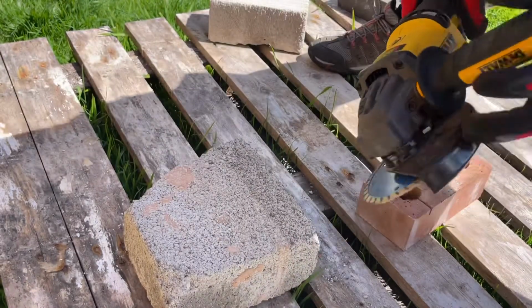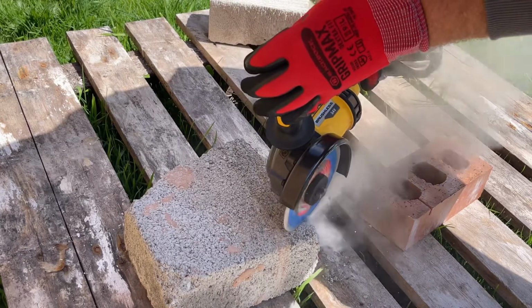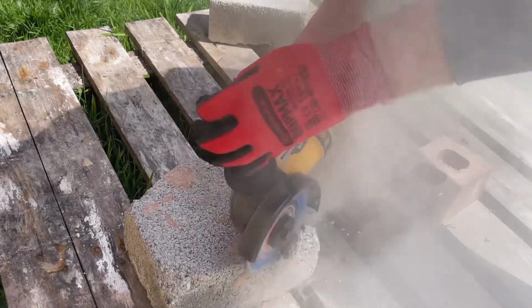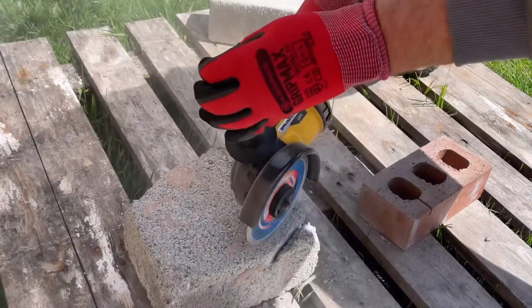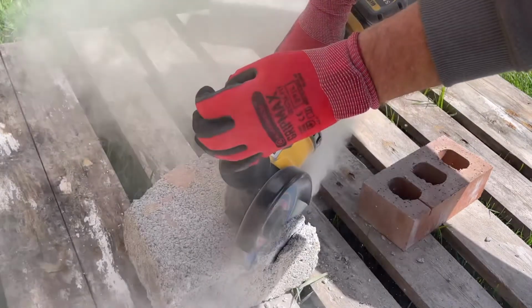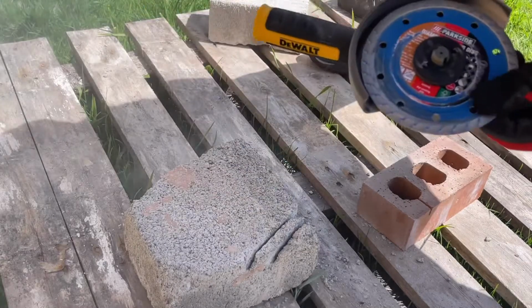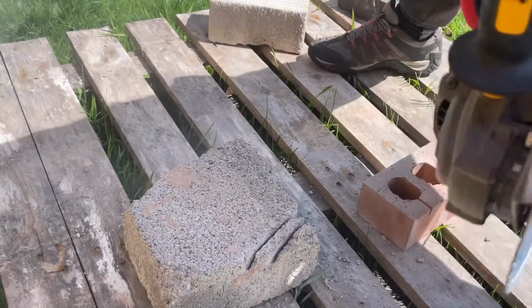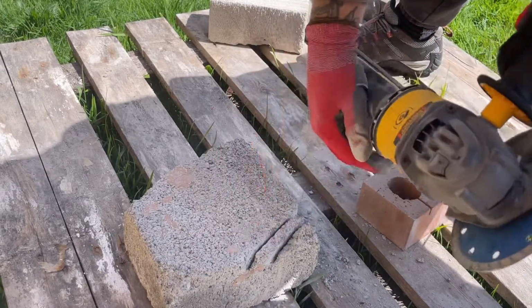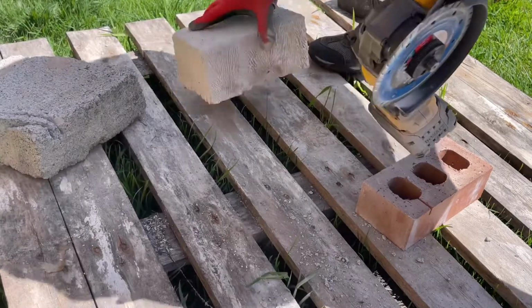Again, concrete. Blade width all the way through in a matter of seconds. So yeah, that performed really well with concrete, really well. And that'll be absolutely excellent to cut the concrete.